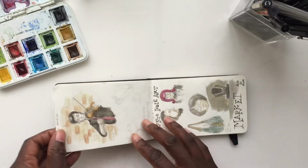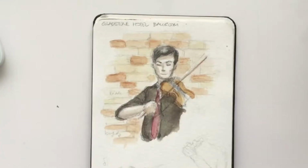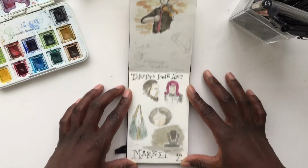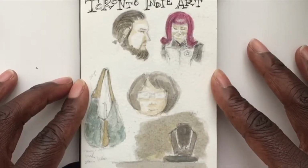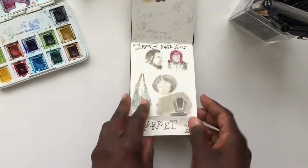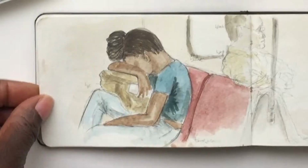This is at the Toronto Indie Art Market. I was there, so there was a musician there that I decided to sketch. His name was Daniel Ing. And also some of the people that were there, some of the things that were being sold. This is a sketch of a person in the subway that I did. I added the color afterwards.